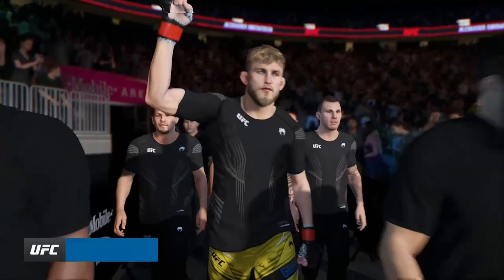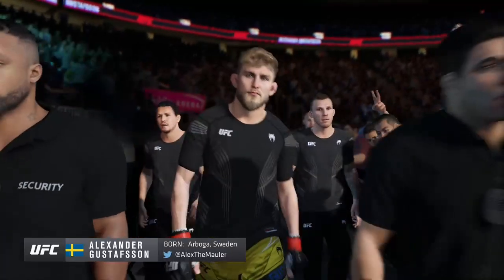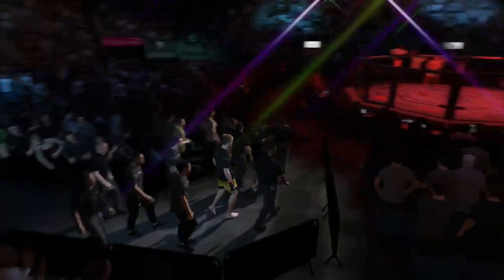All right, here he is, Sweden's best, the former two-time UFC light heavyweight title challenger, Alexander Gustafsson. Certainly a guy who gave you a fight in Houston back in the day. That was the fight of the night at UFC 192, and I know taught you a lot about yourself as a fighter. Yes, I learned a lot of lessons in that fight against Gustafsson.